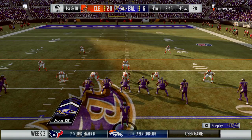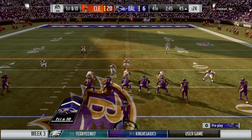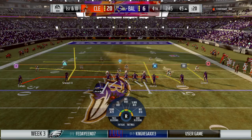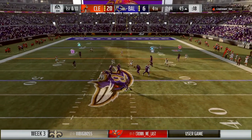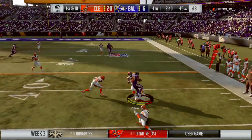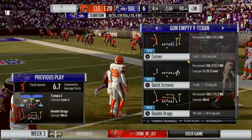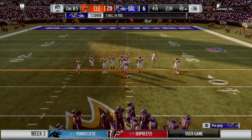Down. Black 22. Black 22. Two jet. On 1st and 10, Watson. And he completes it to Cohen. And he'll be brought down, it looks like right at the 40. 5 yards on the pickup, and that'll make it a 2nd down.